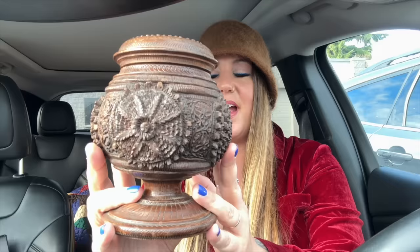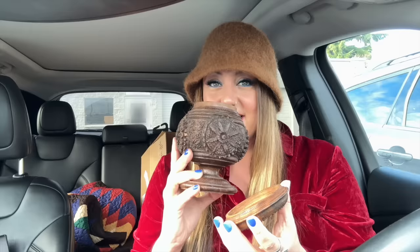Carved wood, and this felt really old to me. It's very intricately carved, and all of this detail is done by hand, which I think is just incredible. It smells old. It smells like 100 to 150 years old. That's how I'm going to start dating things, by how old I think they smell.